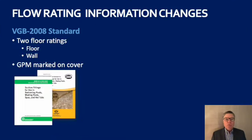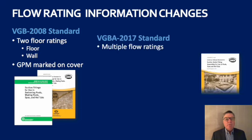Moving into the differences. How are these new flow rates being documented? The original VGBA 2008 standard required 2 flow ratings if a drain was rated for both the floor and the wall. It would have 2 flow ratings, one for the floor, one for the wall, and it would be marked on the drain cover. Debris removal drain covers, for example, a lot of those are floor only. Skimmer fittings, equalizer fittings or spa jet fittings often are wall only. So you have to pay attention to that too. They don't have to be rated for both.